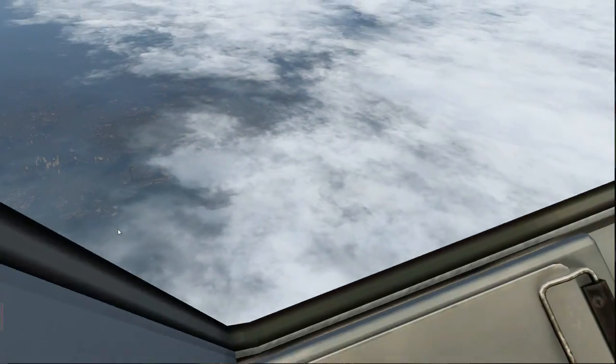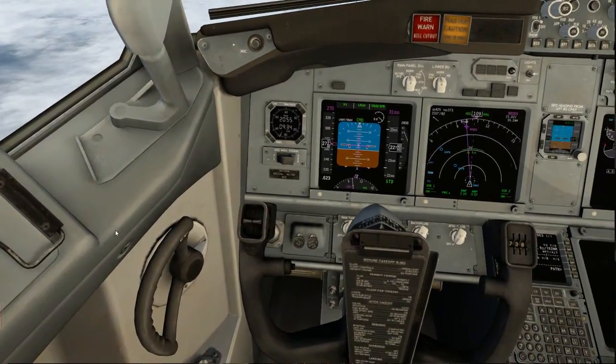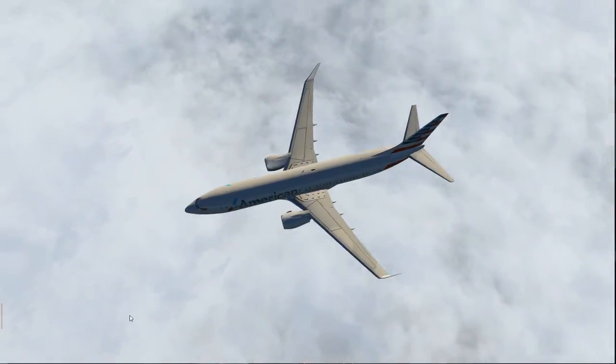Can't remember if I have ortho scenery for this area. I think I do. Looks like ortho. Yeah, it is ortho. If I'm not mistaken, that's Baltimore we're flying over right now. Let's see. Can't see anything in the clouds.